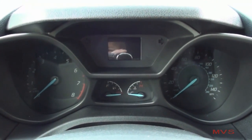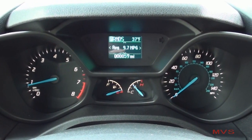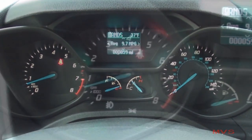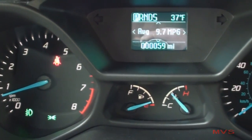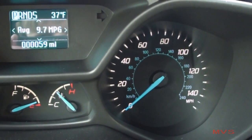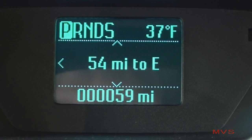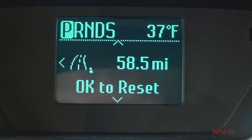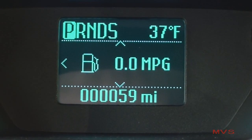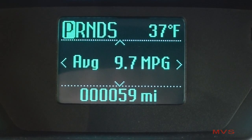The driver is placed in front of a luminescent gauge cluster that includes an 8,000 RPM tach, a 150 mph speedometer, and gauges for your fuel level and coolant temperature. The small display allows the driver to view two trip computers with individual fuel economy ratings, a speedometer, a trip computer, and vehicle timer. It also allows you to view additional vehicle settings, the current gear selection, the outside temperature, and the vehicle mileage.